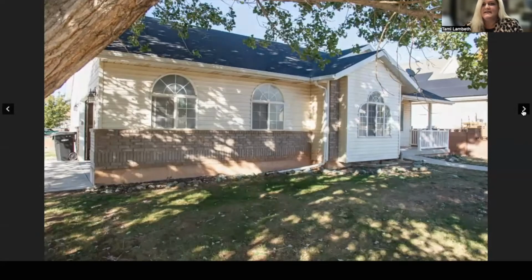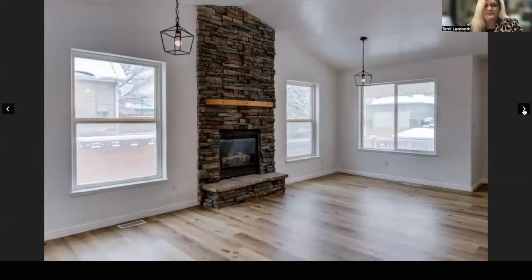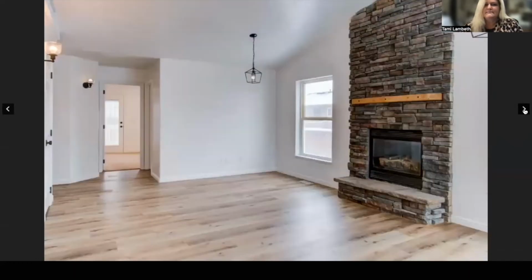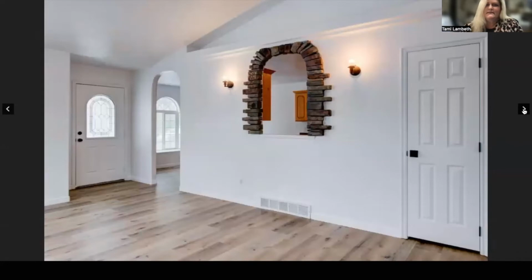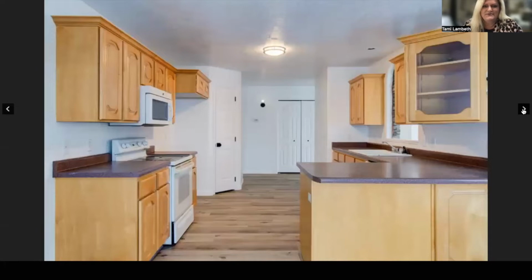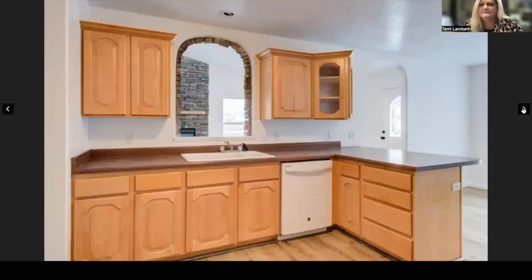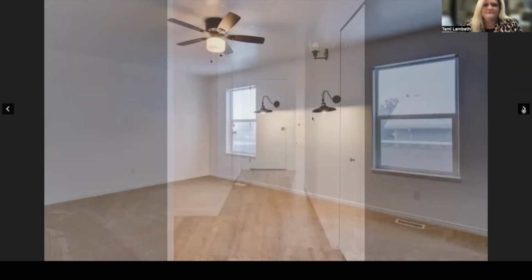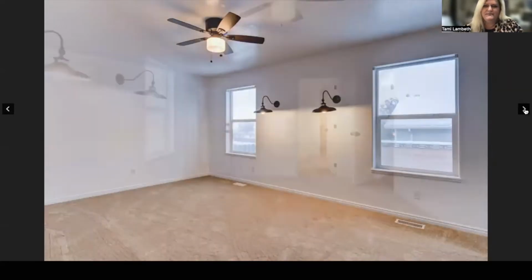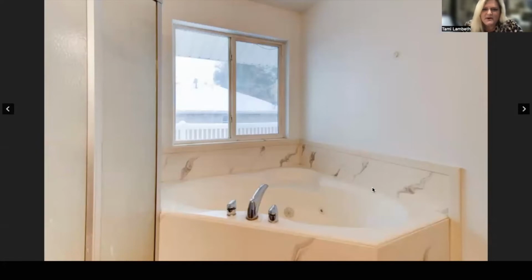Pictures, obviously, of the outside. All right. Your entryway, your family room. It's a nice stone fireplace. Well, that's interesting. I guess if you wanted to serve food through your kitchen. And there's our kitchen. Looks like a bit older style cabinets. This would be the primary room, the primary bathroom. That looks like it's marble, I would say.